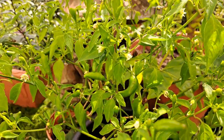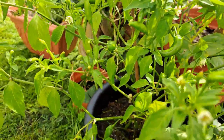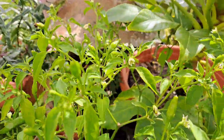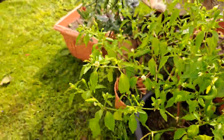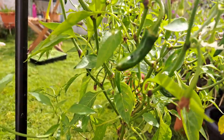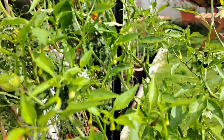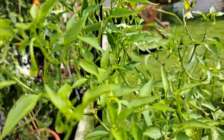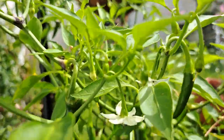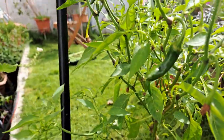And similarly over here, this is the same variety of chili. We've got loads of little chilies on there as well. So yeah, looking forward to harvesting those. There's loads on there. And then over here, this chili variety is Ring of Fire, and again there's quite a few little chilies forming, which is good because this is my favourite chili variety. It's really hot but fruity at the same time, so looking forward to harvesting those and burning my mouth to shreds.